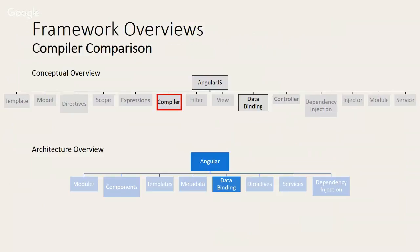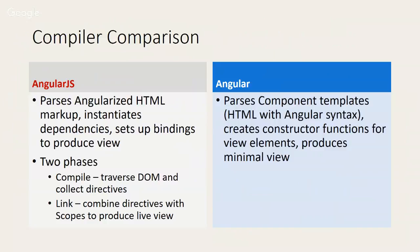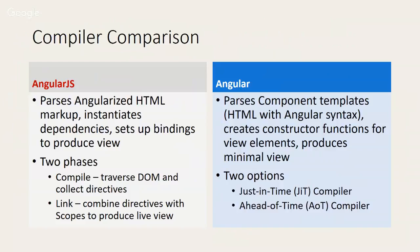So next we'll talk about the compiler. The compiler in AngularJS, we know it parses the syntax, and there's two phases to it. It compiles and then it links. So the compile phase is when it grabs all of the directives and then links together all of those in the second phase. For Angular, it parses all the component templates and produces its views. But there are actually two options in Angular for compilation. There's the just-in-time compiler, and there's the AOT, or the ahead-of-time compiler.